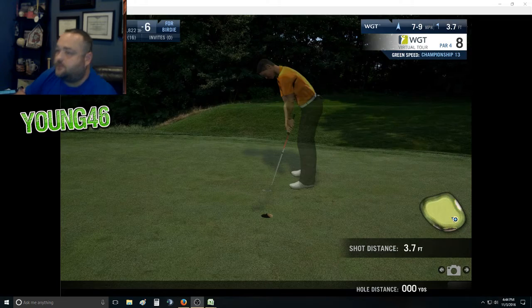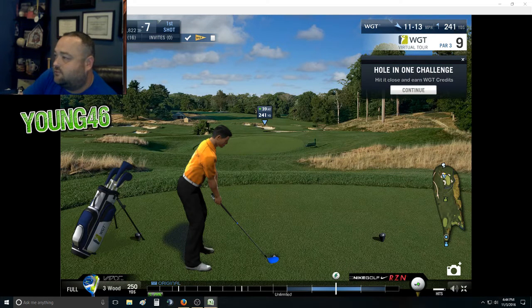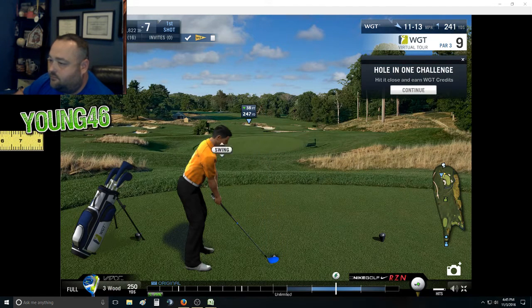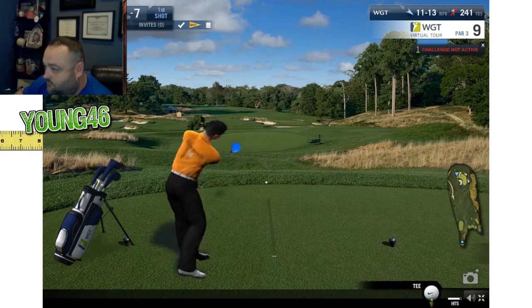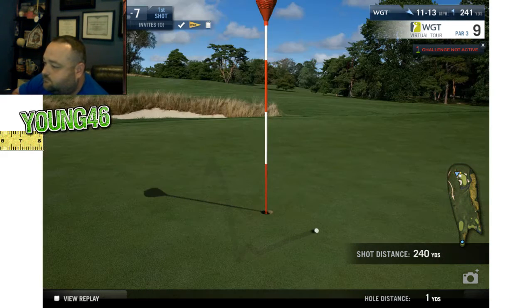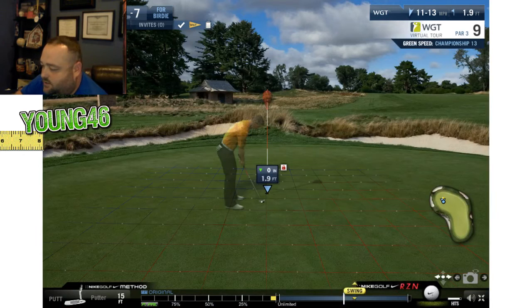Alright, let's see what we can do here. See if I can close this front nine out. Not overly a fan of this wind, just because of where it's at. Because it's coming from the left. Gotta make sure I don't hang this. I almost did. Thank goodness. Apparently I didn't play enough wind. It's my only saving grace. Oh man. Got lucky. Got lucky.